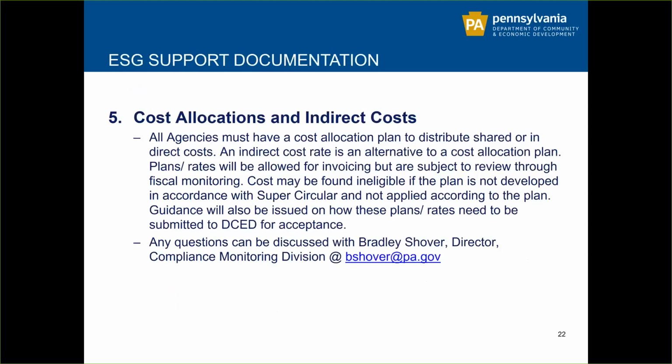Cost allocation and indirect costs is just as simple as what it says here. All agencies must have a cost allocation plan to distribute shared or indirect costs. An indirect cost rate is an alternative to a cost allocation plan. Plan rates will be allowed for invoicing but are subject to review through fiscal monitoring.